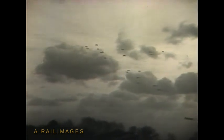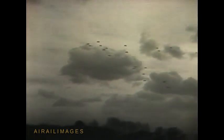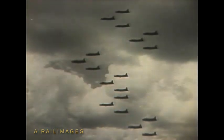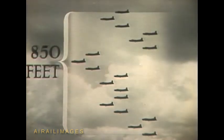Continuing to circle the field, the squadrons then go to 2,000 feet, where the group assembly takes place. This accomplished, the group now moves on to the combat wing assembly point. Here is how the group stacks up from the side. The group has a depth of 850 feet.